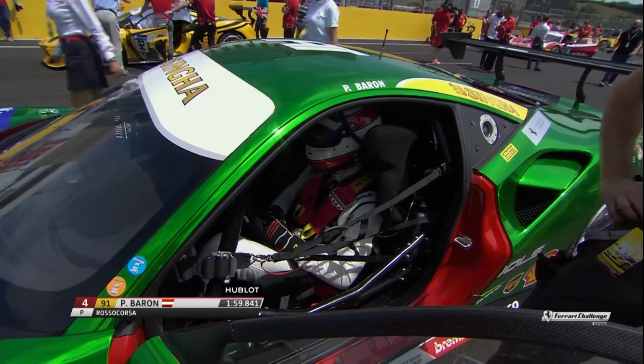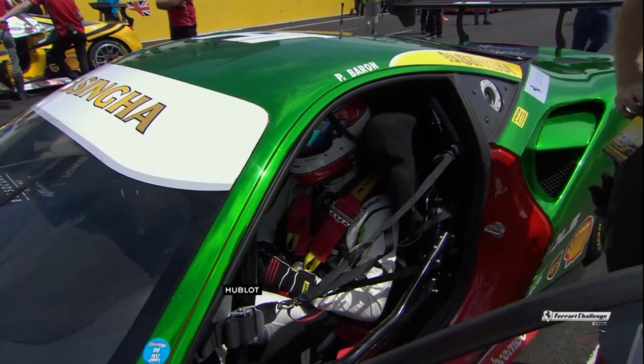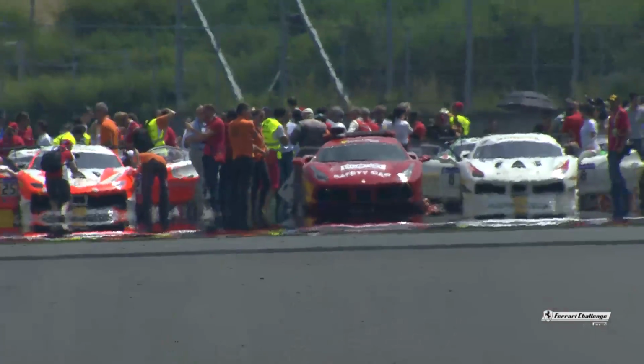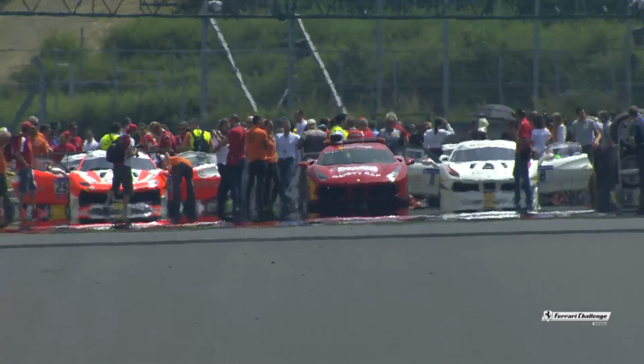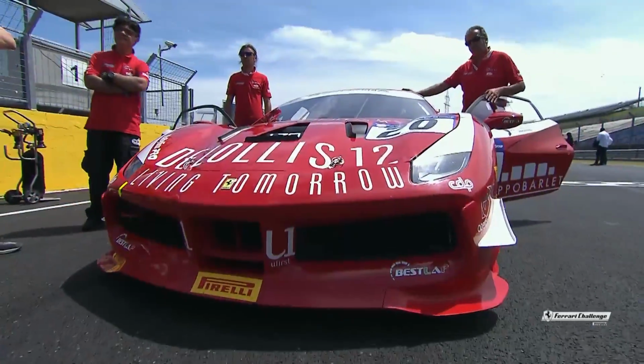Philippe Barron driving for the Rosso Corsa team. He's 1:59.841, enough to give him P4. So there, you can just about see the heat haze now rising off the tarmac. It certainly wasn't like that when it came to qualifying.